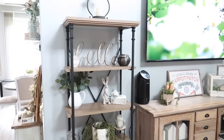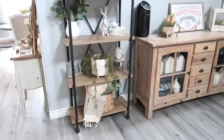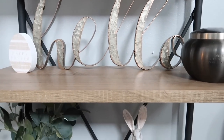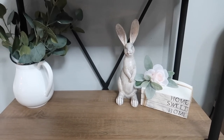I always get asked about these shelves. This has nothing to do with spring, but I got them from Walmart and they're the Better Homes and Gardens brand. So right here on the shelf, I just have a little egg that I got from the Target dollar spot. And this bunny, I believe I got from Marshalls a couple years ago. I believe that's where it came from. If not, it came from Hobby Lobby.